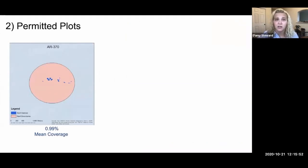The permanent plots method utilized data from North Carolina. Given the completeness of North Carolina's data set, we were able to calculate the minimum, mean, and maximum percent benthic coverage within each permanent plot. As you can see here on the left, the mean coverage within North Carolina is 0.99%. This plot is a reef in North Carolina with just less than 1% coverage. These North Carolina percent values were then multiplied by a state's known permanent plot size, in this case, Georgia, to estimate the potential benthic footprint.